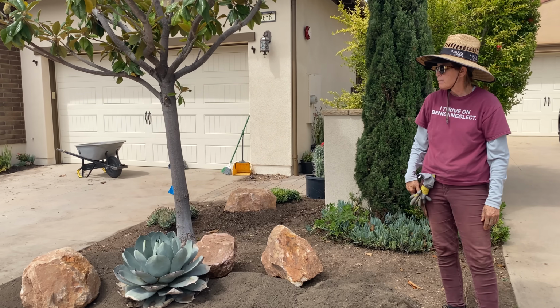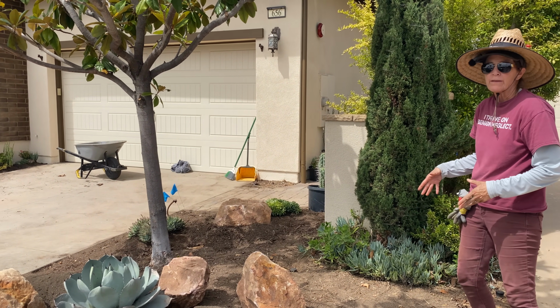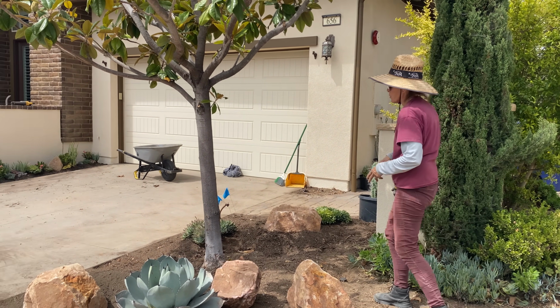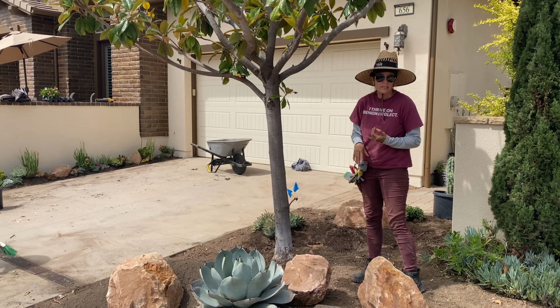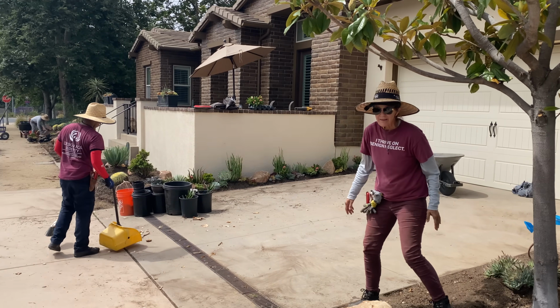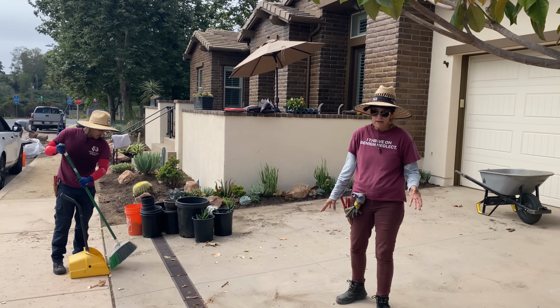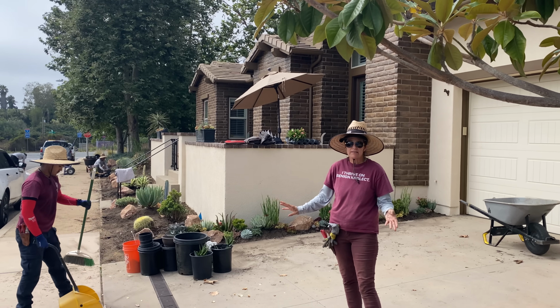Expect to see some more changes and some tightening up. I hope by the end of business tomorrow we will have all of the planting done, all of the rock staged, and the majority of the irrigation done, the tapestries knocked out, and the lights installed.